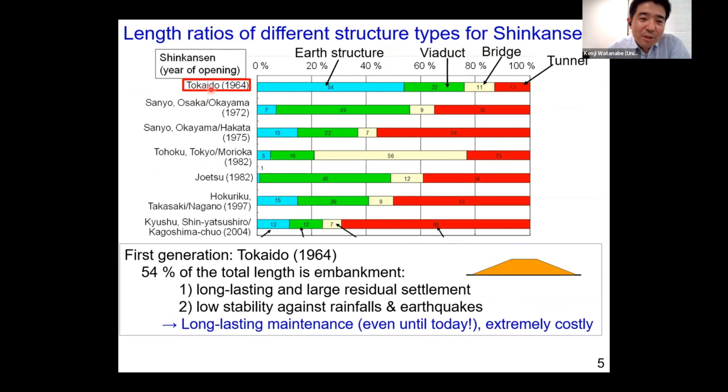So for the Tokaido Shinkansen in 1964, more than 50% of total length was constructed by embankment. So there were many technical problems. One is long-lasting and large residual settlement. And the second problem was low stability against rainfalls and earthquakes, because in Japan we have a lot of earthquakes. So even until today, we have to do long-lasting maintenance, and it's extremely costly. So that is what we experienced in the first generation of Shinkansen, 1964.